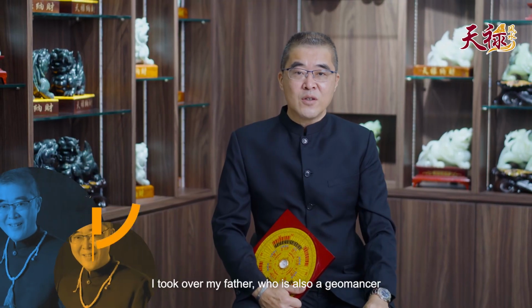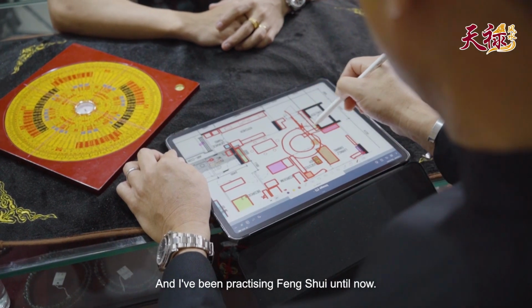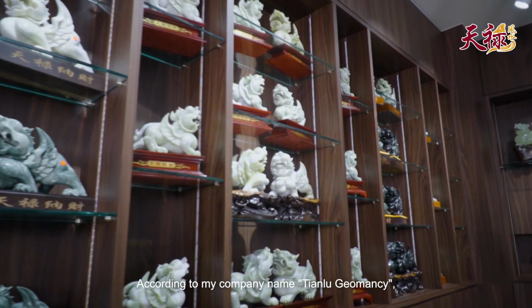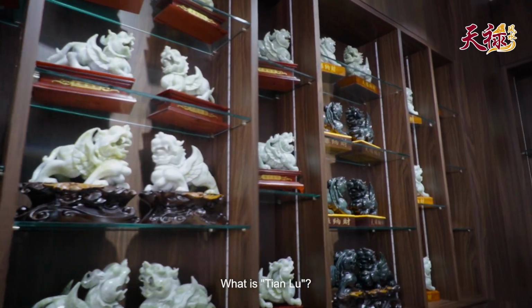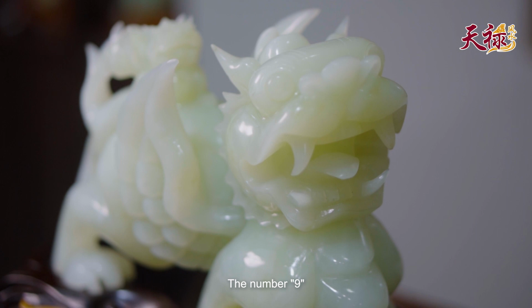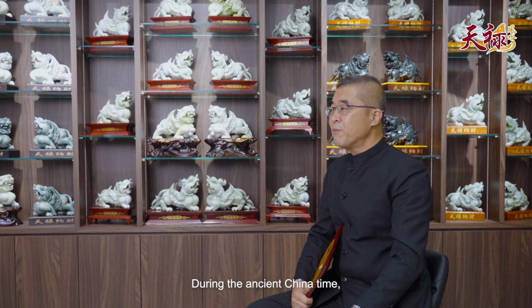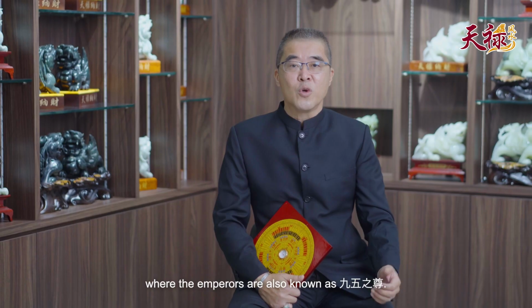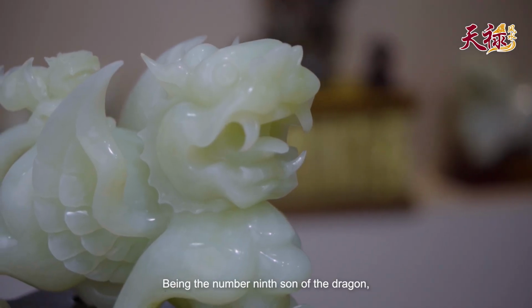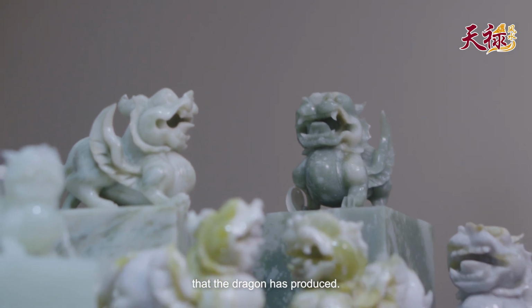I took over from my father, who is also a geomancer, in 1989, and I have been practicing Feng Shui until now. According to my company name, Tianru Geomancy, let's talk about Tianru first. What is Tianru? Tianru is the number 9 son of the dragon. The number 9 is actually a supreme number. During ancient China, the emperors were also known as Jiu Wu Zizun, the supreme number 9. Being the number 9 son of the dragon, it is actually the most powerful celestial being that the dragon has produced.